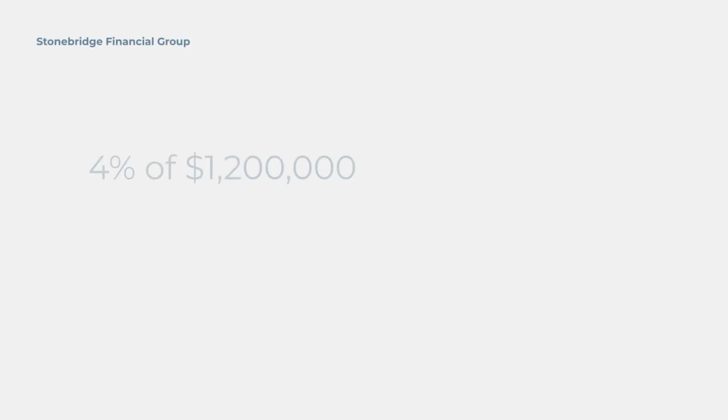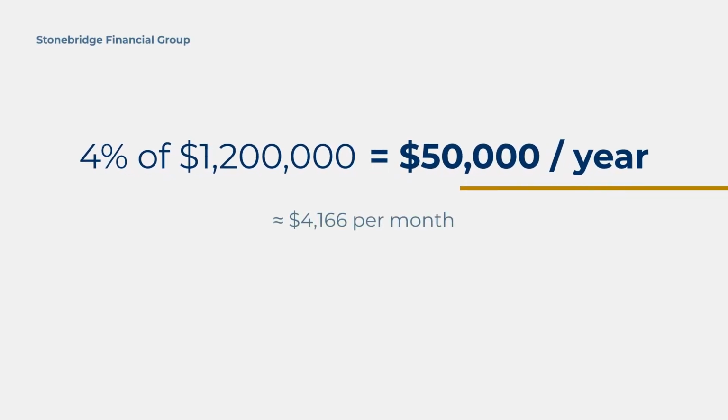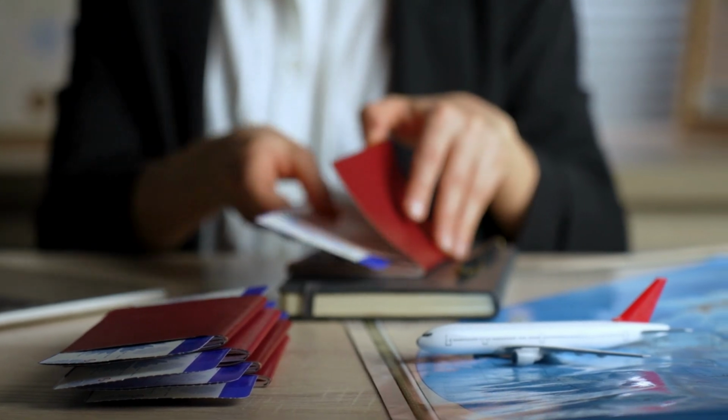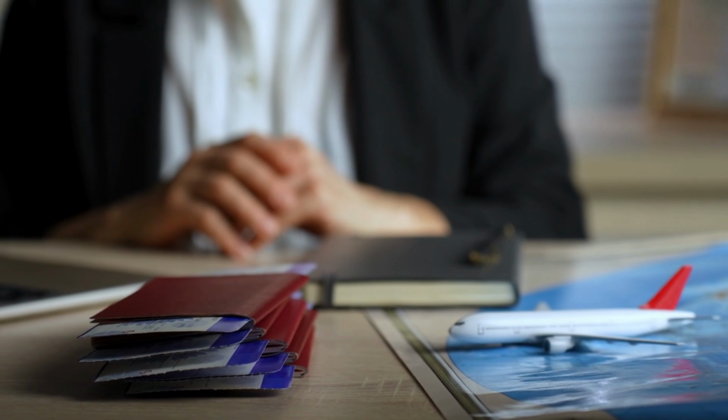But let's apply it to Linda's situation. 4% of $1.2 million is $50K per year, or about $4,166 per month. Combined with her pension and Social Security, that brings her total estimated monthly income to approximately $9,770 per month. That gets her near her target. And depending on how her expenses shake out in retirement, healthcare, travel, helping family, there may be room to adjust.